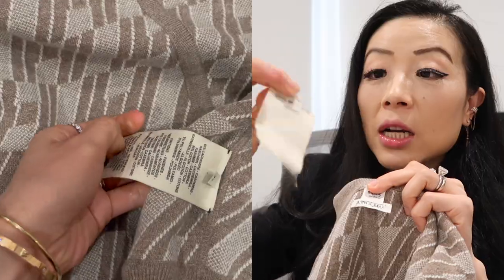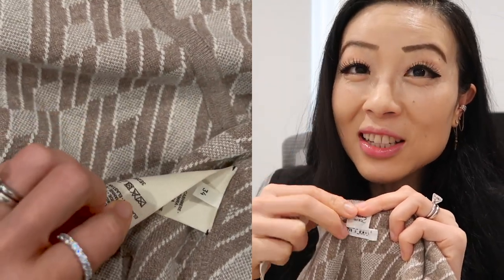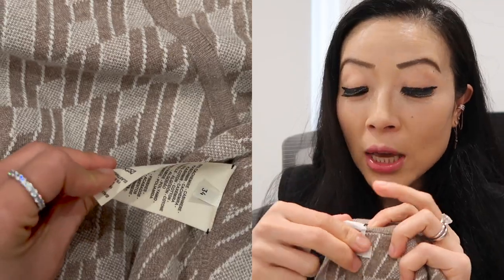I only have one reminder. If any of you are getting a double-sided sweater from Hermes and you know that you're supposed to wear both sides, so you must cut these tags, right? I just want to remind you that when you cut these tags off, definitely be careful. If you think you can just use scissors to lift the thread up, it might cut your sweater. And definitely make sure you cut a bit more onto the tag piece so that it won't ruin your sweater.